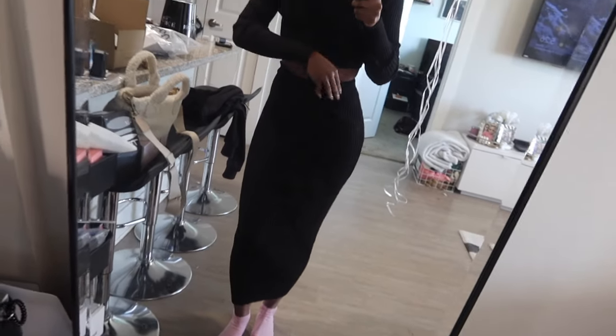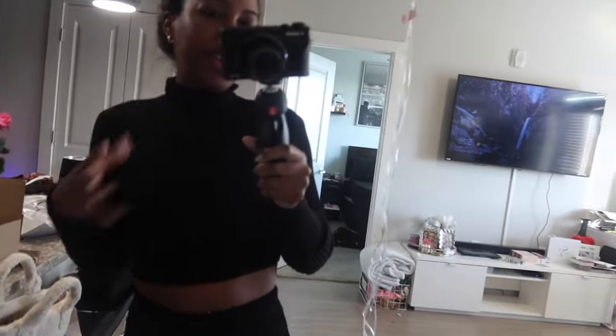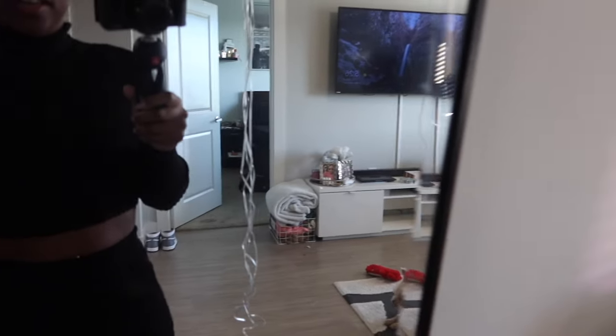I didn't necessarily want to wear black, but in true Zenese fashion, this is what I'm wearing. So this is what I'm gonna wear tomorrow for the show. I'm probably just gonna do really big curls in a side part or something. So I think that's gonna be the vibe.